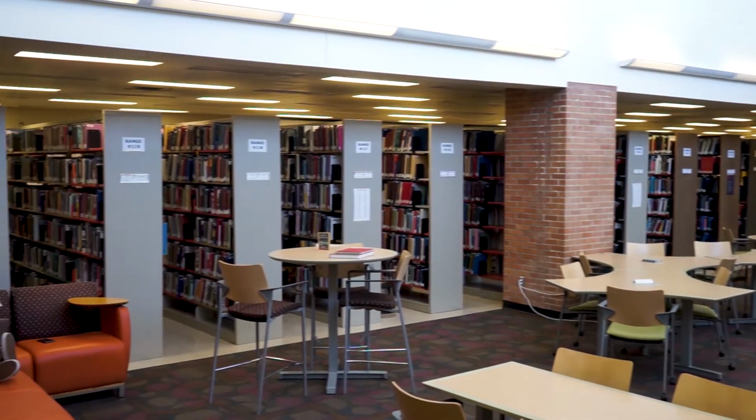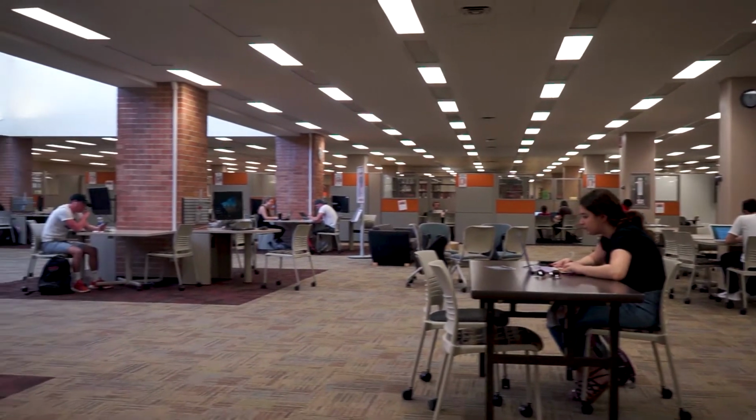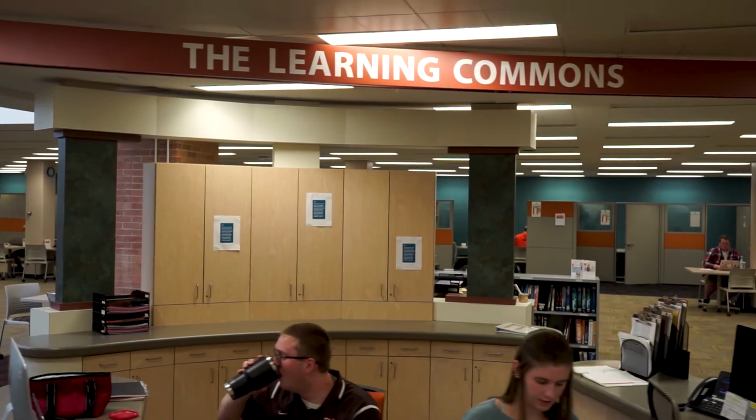Each floor is a little bit different. The first floor is a great spot to study with your friends, by yourself, or even with tutors. Need to grab a snack while you're here? Check out the Outtakes that's located in the building. And if you need to check out a book, you can head up to the circulation desk in the front.